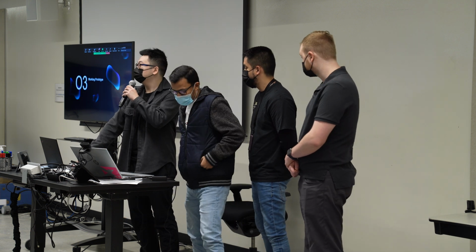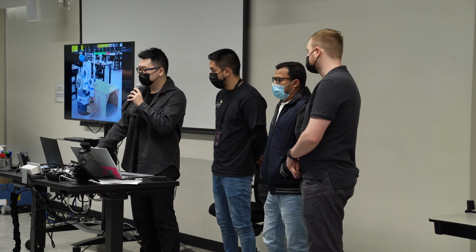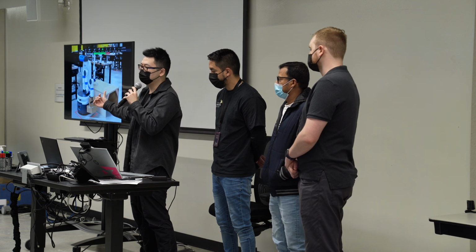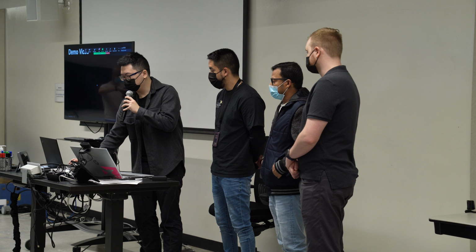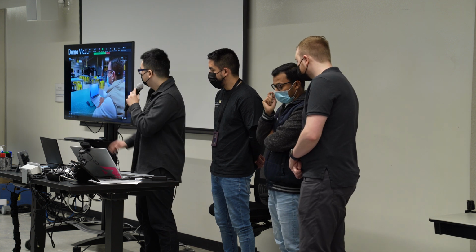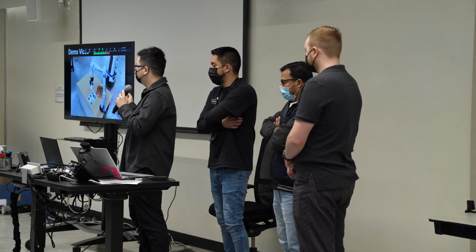Now that you have seen the user flow diagram, we are moving to our working prototype. This is an image of our working prototype, which involves a Fetch mobile manipulator and the Kinova arm. And here is a video of our prototype working. Here's the user sitting at the bench table in the lab, placing the order on the web app.